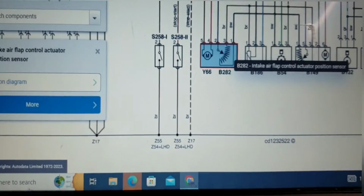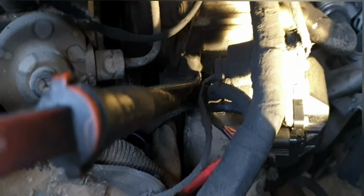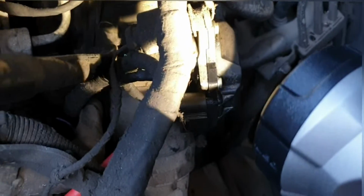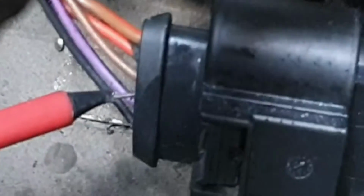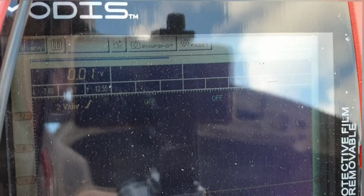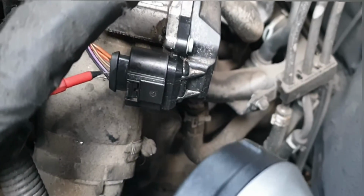So I'm going to show you that right now. As you can see, the scope meter test lead is connected to pin 2 at the throttle position sensor. You might be able to see, just hold on. As you can see, the probe is connected to pin 2 at the sensor, and the ignition is on. As you can see, we have 0 volts. This is the signal wire value or data.